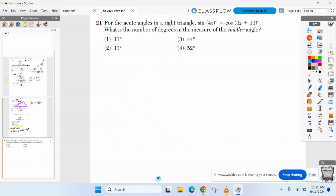For the acute angles in a right triangle, sine of 4x is cosine. Have we not done enough where once we see the sine and cosine ratios equal, hopefully not all of you, some of you might set the 4x equal to, oh, they're equal, so I'll set them equal. And take a look, x equals 13, and there's the answer. Circle me. Come on. When are those two equal? Sine and cosine are always equal if.